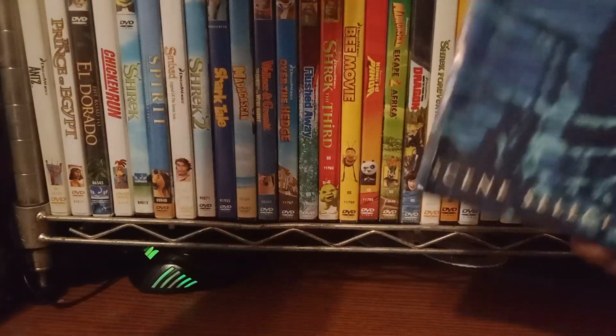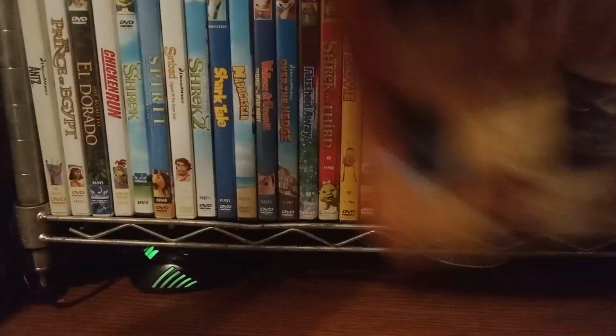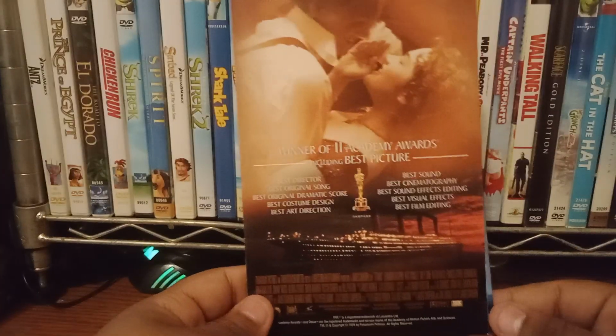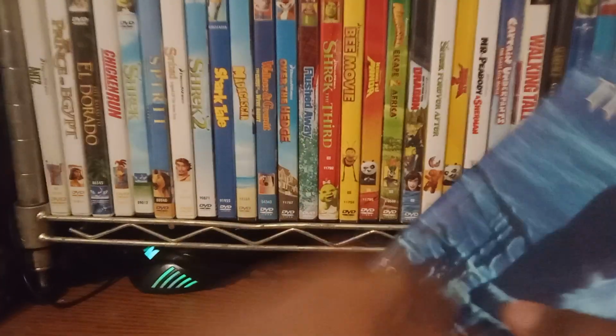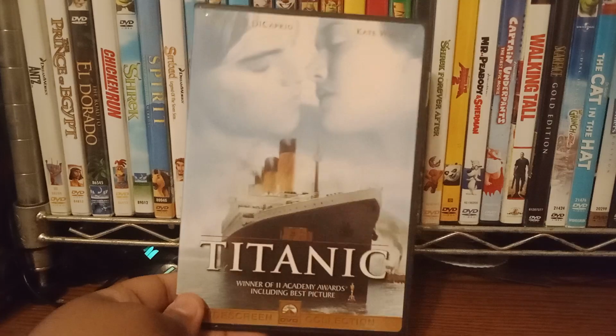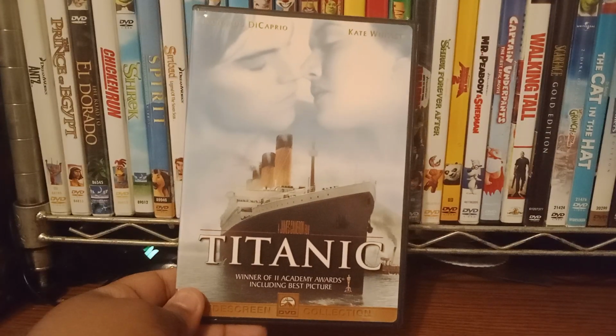What's interesting is the insert. It folds out, where it's basically the chapter selection. I mean, yeah, Titanic is a definite classic. Lord knows it. Actually, winner of 11 Academy Awards, including Best Picture. It's crazy how you can go from Terminator 2: Judgment Day to Titanic and then later Avatar. It's pretty nuts. But yeah, that's Titanic.